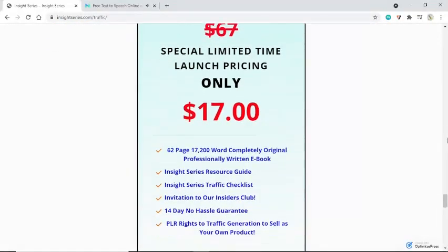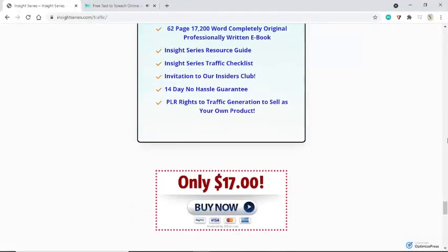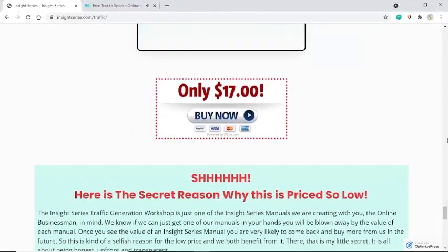62-page, 17,200-word completely original professionally written ebook. Inside Series resource guide. Inside Series traffic checklist. Invitation to our Insiders Club. 14-day no-hassle guarantee. PLR rights to traffic generation to sell as your own product. Inside Series traffic generation manual.